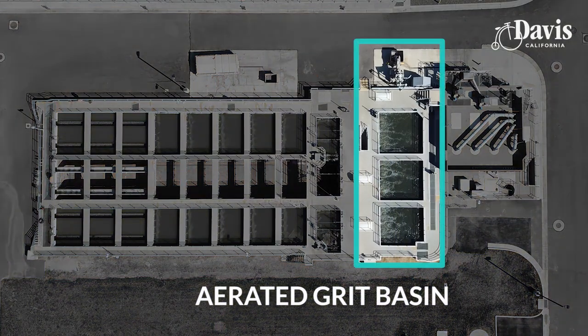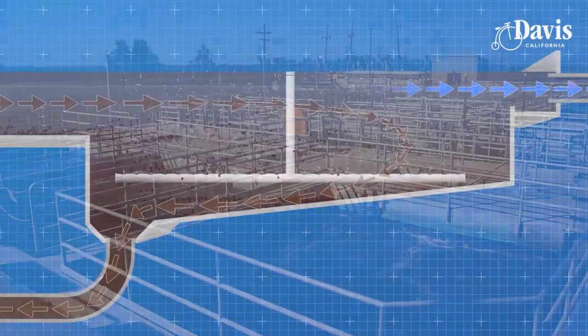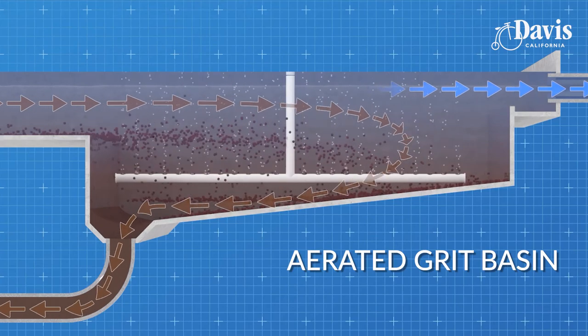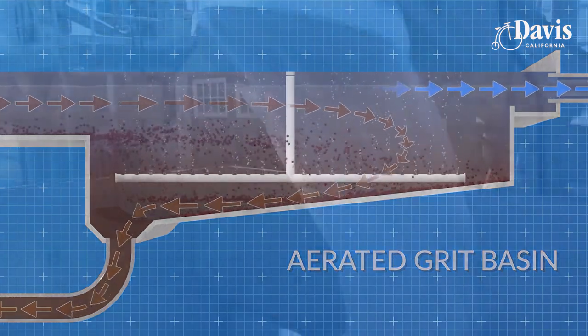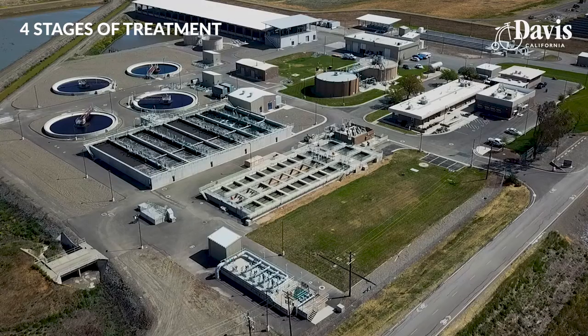The screened wastewater then enters the aerated grit basin, where air is injected into the water to enhance settling and removal of heavy, smaller material, such as sand, bone chips, seeds, coffee grounds, and eggshells. This grit is collected in bags and is disposed in the landfill. The wastewater then continues on to primary treatment.